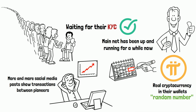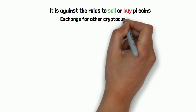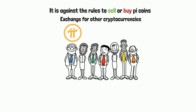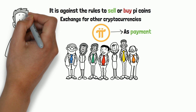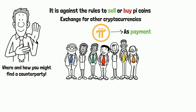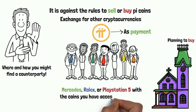Sure, Pi isn't listed on an exchange and probably won't be till we reach the open mainnet. It is against the rules to sell or buy Pi coins in exchange for other cryptocurrencies, but the community is already highly active. While many people are attempting to spend their Pi coins, others are trying to obtain more by accepting Pi as payment. Before we talk about where and how you might be able to spend some of your Pi coins or sell goods and services in exchange for Pi coins, let's look at where and how you might find a counterparty. I would, however, like to point out that if you are already planning to buy your new house, Mercedes, Rolex, or PlayStation 5 with the coins you have accessible right now, you will most likely be disappointed.